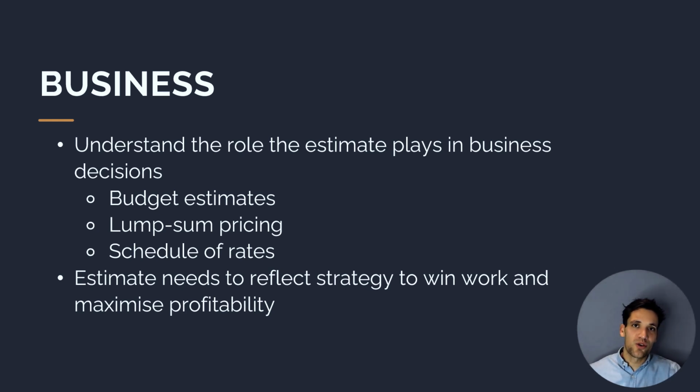That could also mean understanding the strategy behind winning new work. So the best estimators I've seen understand the role the estimate plays in securing new work, or, if you're estimating costs during project delivery, the purpose of that. They understand the business of contracting and the role the estimate plays in that.